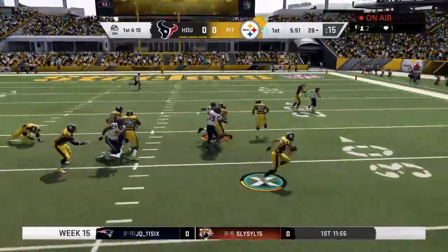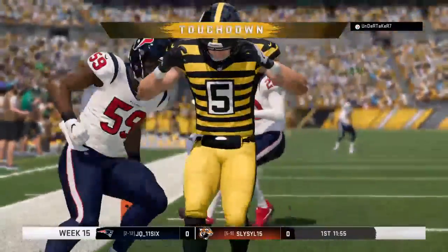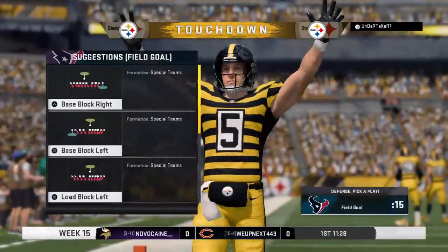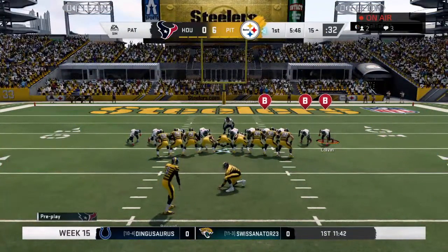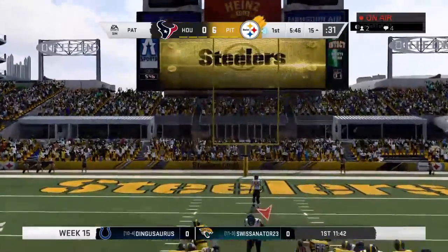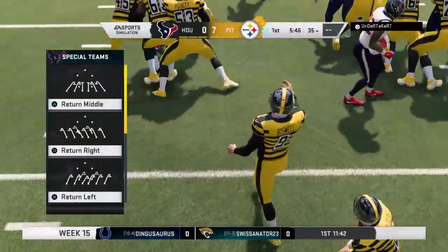On first down, this is McCaffrey. They find some open field here. And he's going to take it in for a Steeler touchdown. Christian McCaffrey, his 14th touchdown now on the year. And they are able to strike first here on their opening drive. Extra point was hooking, but he does make it through. And it's now a 7-0 game.